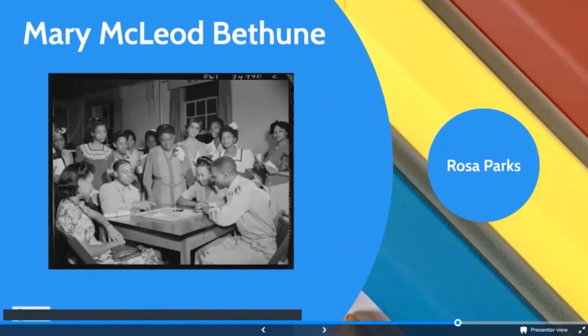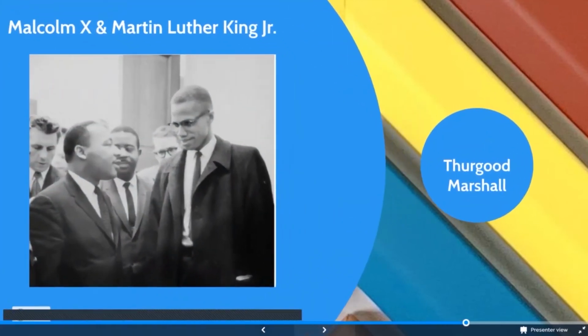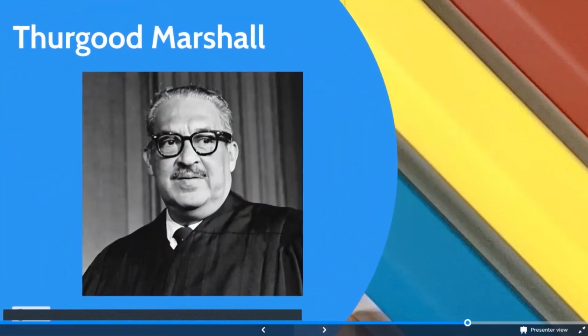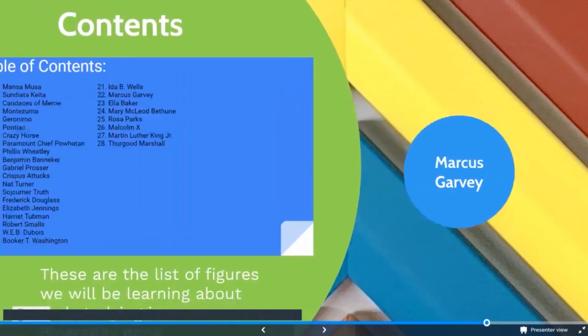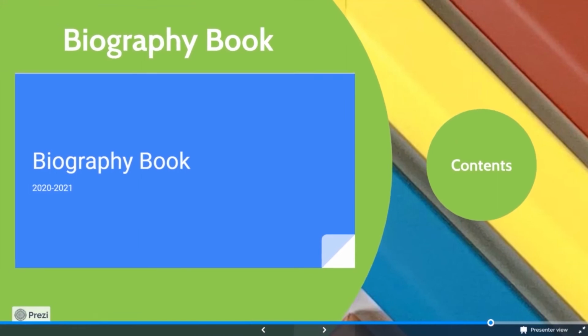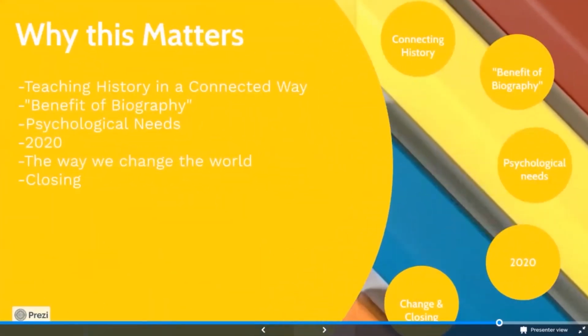Some people in the later years, Marcus Garvey, Ella Baker, Mary McLeod Bethune, Rosa Parks, Malcolm X and Martin Luther King, and Thurgood Marshall are some of the people that we will get into obviously in the later, more recent eras of US history. And so last but not least, to talk about why this matters.